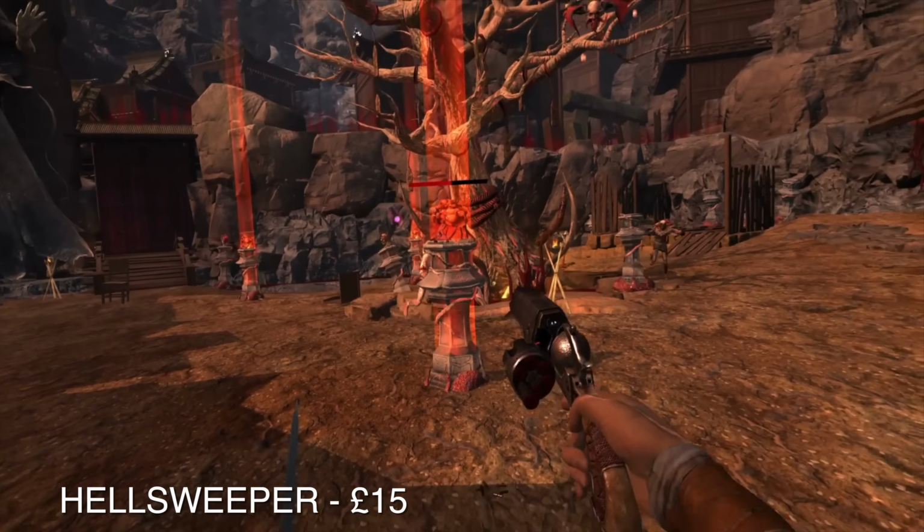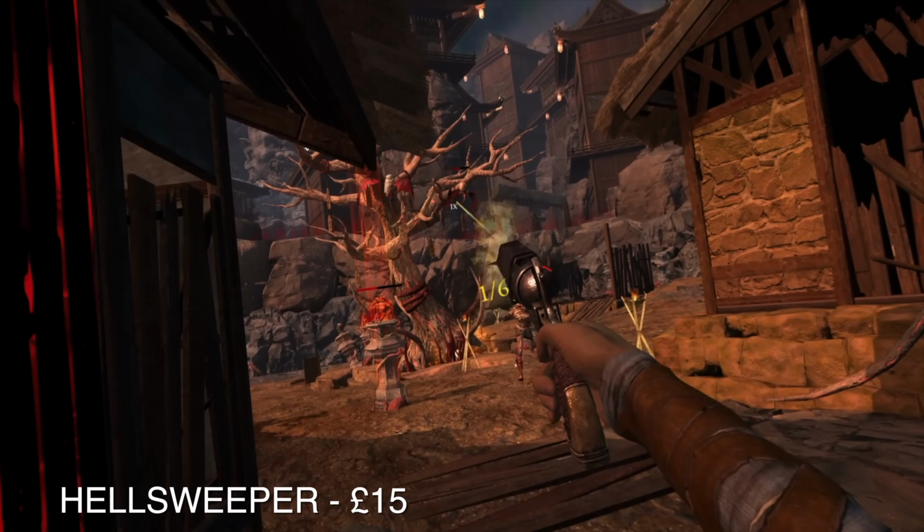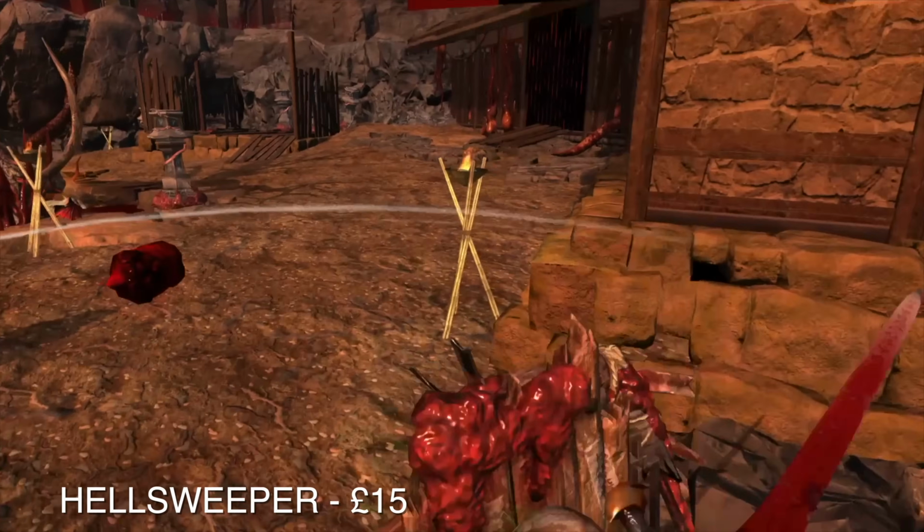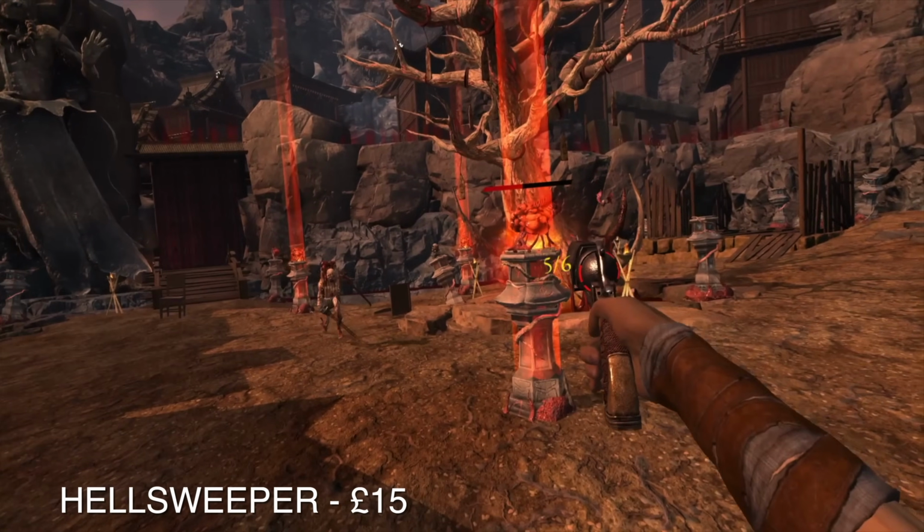Another VR game that had a very big glow up is Hellsweeper VR, down to £15. It came out a little while ago and visually it wasn't too great. I waited until the visual patch came in to do a review on it, and I loved it at that point.